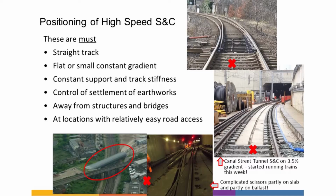And also high speed S&C must be away from structures and bridges and at locations with relatively easy road access. If you look at the bottom pictures, they might not be very clear, but this is a pain in HS1. This is a set of scissors in the ECML box. Do you know where it is? It's just outside King's Cross, and it's on floating slab track. And do you know that the scissors is partly on slab and partly on ballast? And we don't have a spare yet. I know.